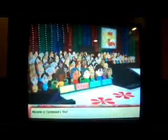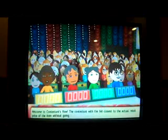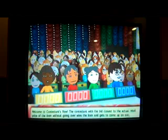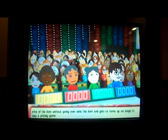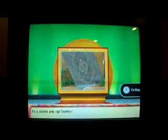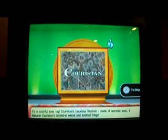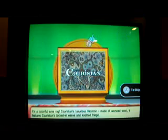Welcome to Contestant's Row. The contestant with the bid closest to the actual retail price of the item without going over wins the item and gets to come up. Here's the item up for bid. It's a colorful area rug. It's the first and luxurious cashmere made of worsted wool and features Kuristan's locked-in weave and knotted fringe.